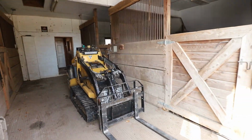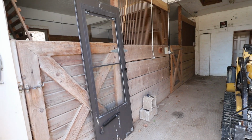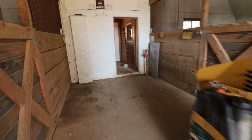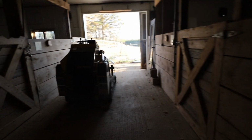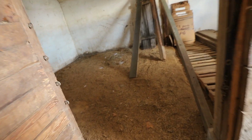So we have a couple of stalls, or I guess technically 4 stalls, 2 on either side of the barn. The barn is 22 feet deep as I'm walking through here, and it's 30 something wide. Total square footage down here is 748 square feet. So the stalls are, well, just that, they're horse stalls. So we have dirt floors in the stall areas.